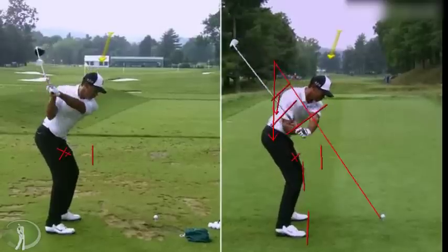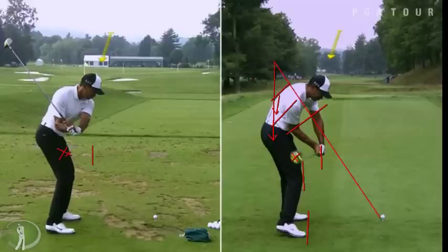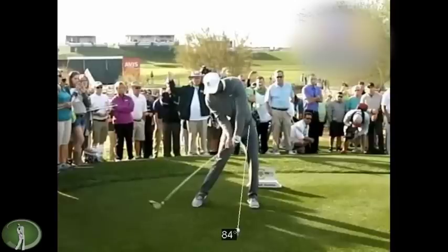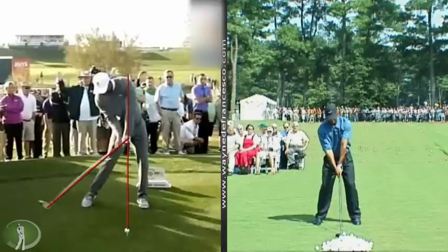Now, the other thing that makes this thing not want to go very straight is the fact that not only is he kind of... now this was at Phoenix this year. See, Tiger is, if he's stuck and late, and his grip is to the ball, that club is way up there. Now, I want you to check this out as a comparison. This is 2002.